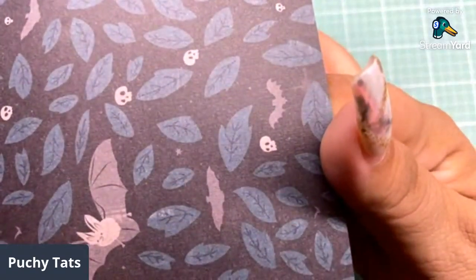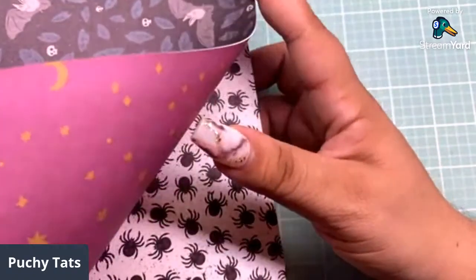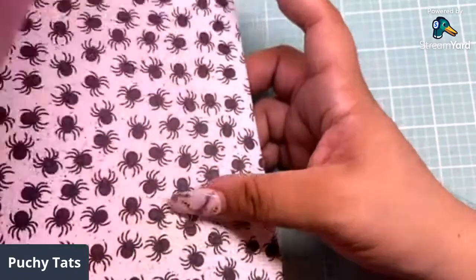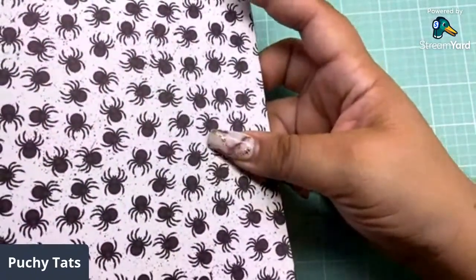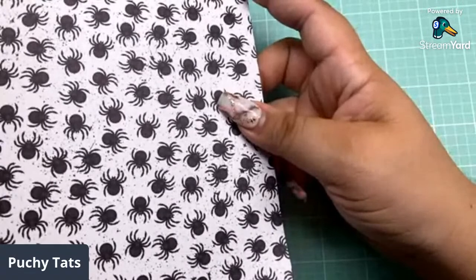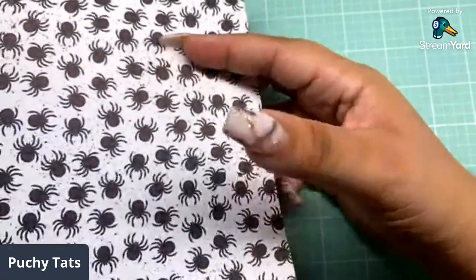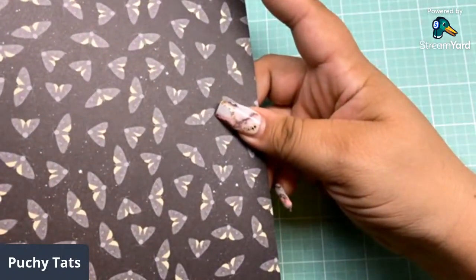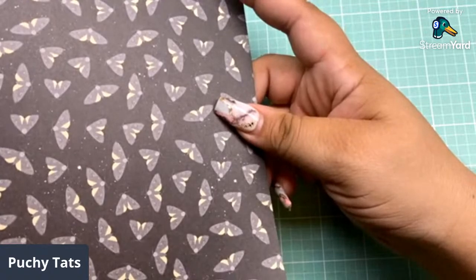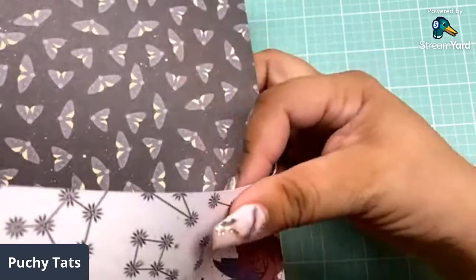Look at this one with the bats. And then here is the back. Really cute. I love the color palette. It's so different. I love it. We got the spiders here. And then the witch on her broom. We got the moths. Why do they associate moths with Halloween? And then here's the back.